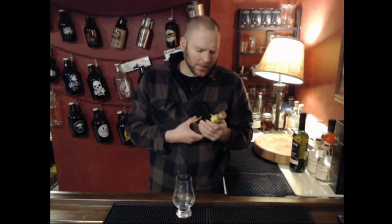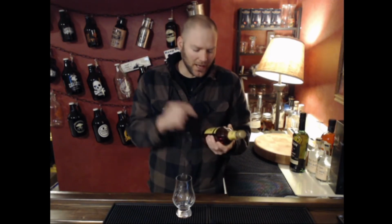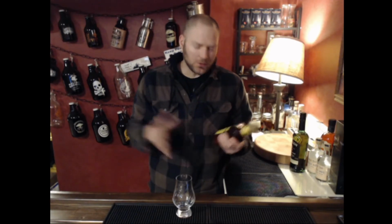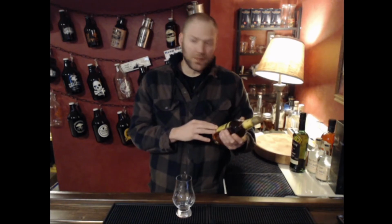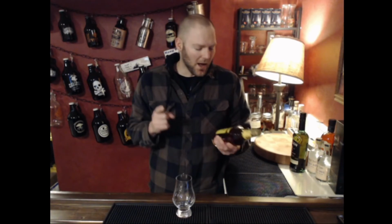Today we are going to look at Old Charter. Now, Old Charter, this is a Buffalo Trace or Sazerac product. It still has the 8 on it, but it used to be an 8-year age statement whiskey. In, I think, like 2014, they stopped putting 8-year bourbon in there because, like so many other companies, they just didn't have enough bourbon to go around to meet the age statement requirements.